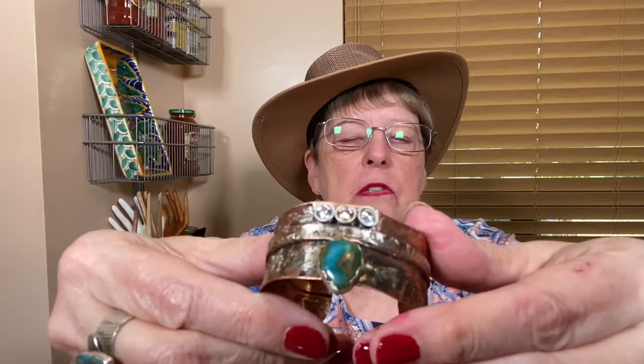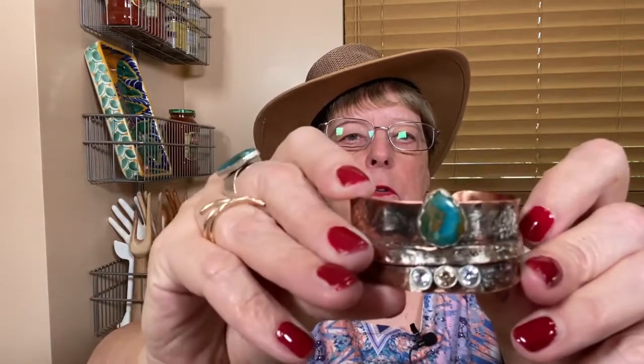I'm Alene, I'm a jewelry designer, and today we're going to talk about Peruvian opal. This is a Peruvian opal gem, as you can see here. Let me put it upside down so you can see. Peruvian opal is found strictly in the Andes Mountains, so it's quite rare.